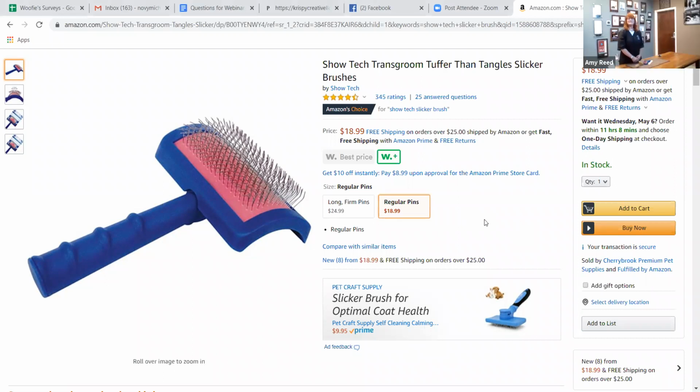The regular pins are a little bit more on the gentle side for every single type of dog. The longer pins would probably be a really good dog brush for the husky. The longer the pins, the thicker the coat would be. So that would probably be a really good choice with a dog like a husky, a Keeshond, a full coated Aussie, anything that has a very thick double coat. Although I use the same brush on my Aussies. But the longer pin is for your double coated thicker dogs.